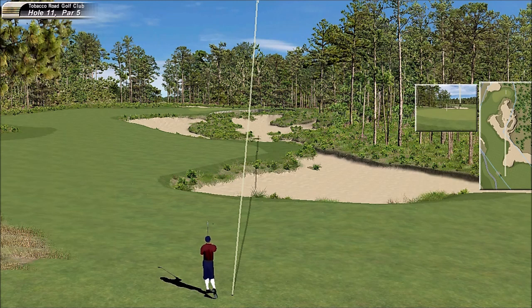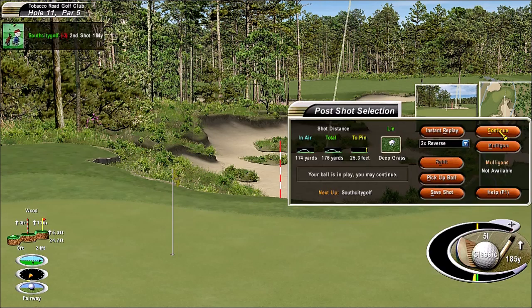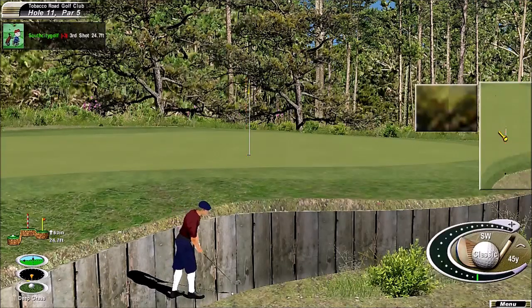Second shot of his par five. Trying to go for the green in two. Four! Found the wind a bit treacherous. Very sticky lie here.